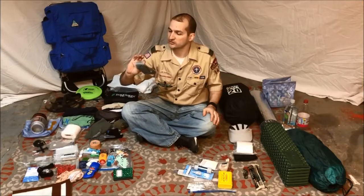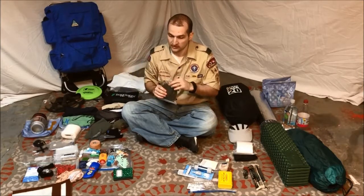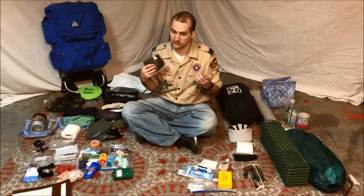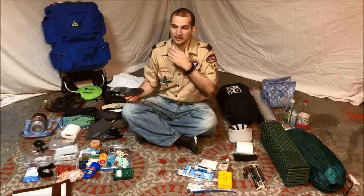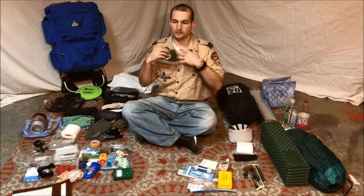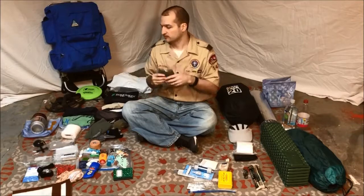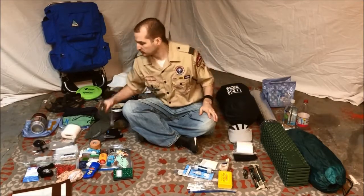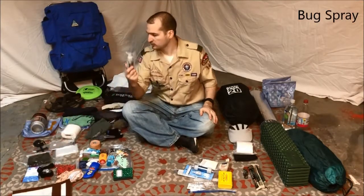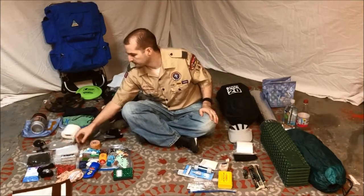My suggestion is to spring the extra couple bucks and get a little bit nicer one on Amazon. The dollar ones that you can pick up at your big market stores, they don't quite go down and puddle nicely to keep the bugs out, so you can have a little bit of a gap. So if you can spring the extra couple bucks, go for it. Bug spray, luxury item. Yeah, if you feel like packing the extra weight for it.